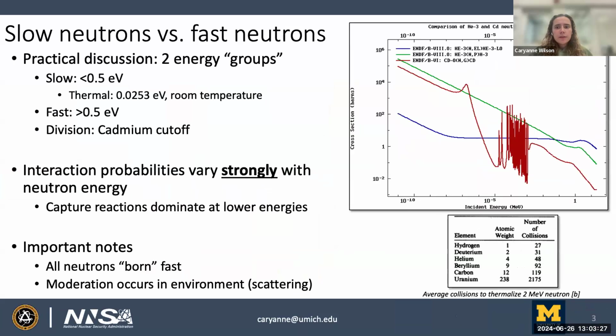We talked about this pretty extensively yesterday, but the probability that a neutron undergoes a reaction is highly dependent on energy. For this reason, we're going to split the neutrons up today into two different groups, and we're going to set the two groups with the cadmium cutoff. This is the cadmium cross section, this red line here. You can see right at 0.5 eV you get this spike and then it drops down, and the cross section for capture is a lot lower. That's where we're going to set the cutoff. We're going to consider a slow neutron anything below the cadmium cutoff, and a fast neutron anything above 0.5 eV, or above the cadmium cutoff.